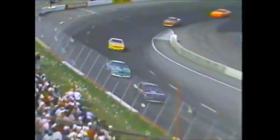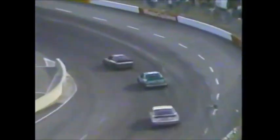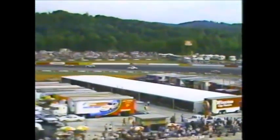Rusty Wallace back in the pack now, still 7th on the field. But up front, it's Earnhardt, and then Ricky Rudd, and one guy creeping up there is Jeff Bodine. The final laps of the Holly Farms 400 when we come back.